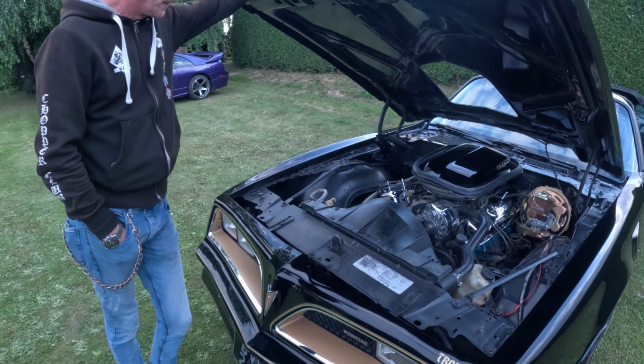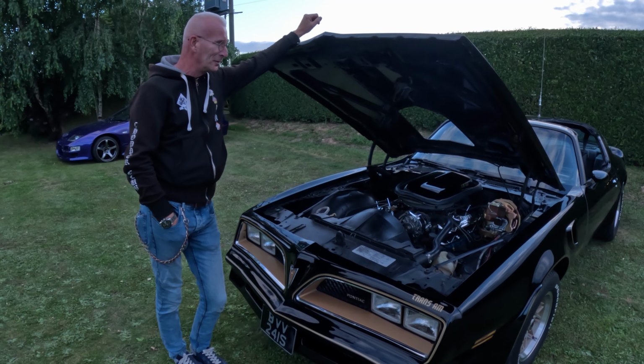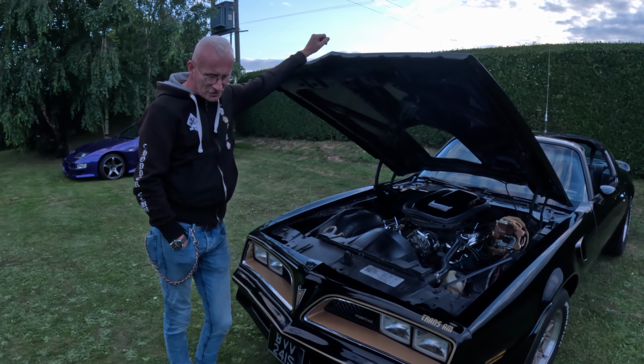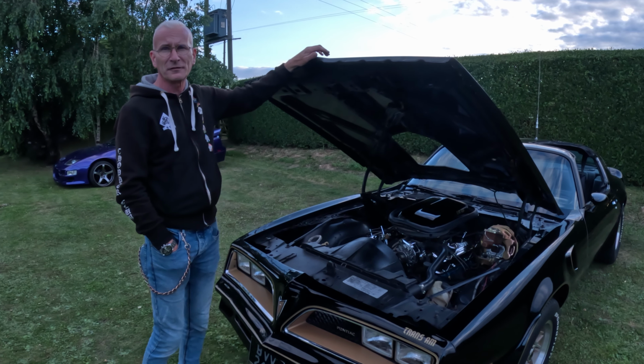So did you buy this in the UK, or did you import it? I bought it in this country, but I bought it off the guy that imported it from America. So I assume this was perhaps California area with all the smog stuff. This one, as far as I understand, came from New Jersey. So it was a North American car as opposed to the Californian cars.